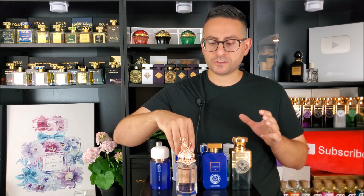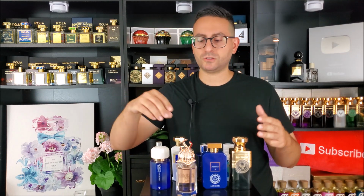I love this fragrance for a number of reasons. 1, it's unique. 2, it's relatively new. 3, you're gonna smell different from everyone else. 4, it has, in my opinion, the highest compliment factor out of everything on this list, with the exception of maybe Sel d'Argent. The compliment factor for Sel d'Argent by BDK is also very, very high. And it has a lot of really accommodating ingredients.